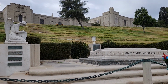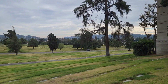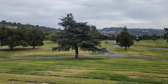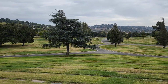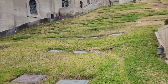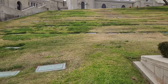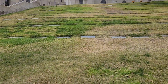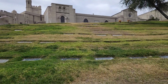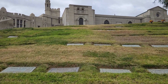All right, well, I hope you enjoyed it. Let's take a look here, one more view of the grounds. You know, it's a pretty place, nice and peaceful. And let's face it, these people aren't gonna bother you. But if you ever get a chance, you might wanna come by and visit in Glendale, California. And you know, you can't see everything. You can't get to every single celebrity that you might want to see if you're into kind of hunting down grave sites, but you can still see a lot of neat stuff.